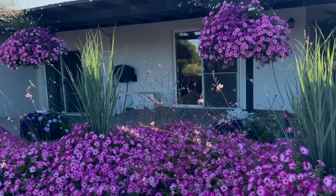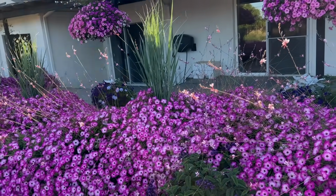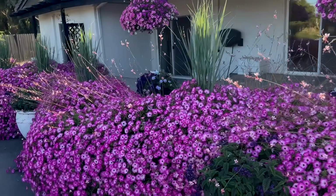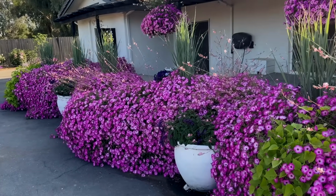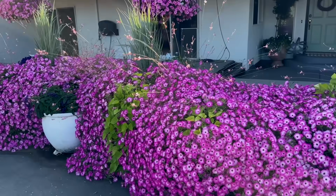So this door right here, this is our dining room and our kitchen. And when the sun is shining on the Tiara Pink, our dining room and kitchen have a pink hue to it. It's like looking at the world through rosy colored glasses. It's so much fun because this Tiara Pink has just been so incredibly crazy, and I just couldn't be happier with it.